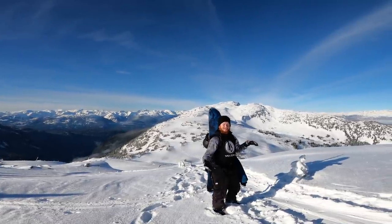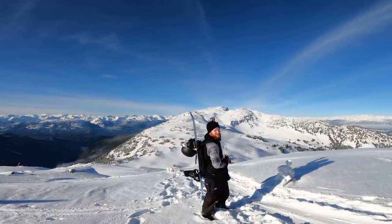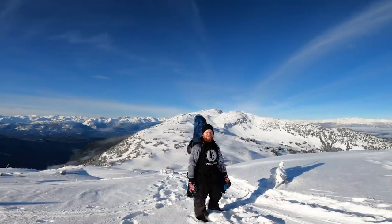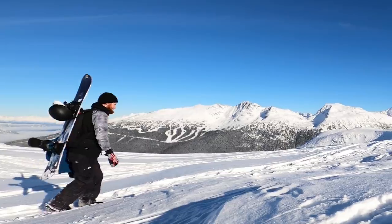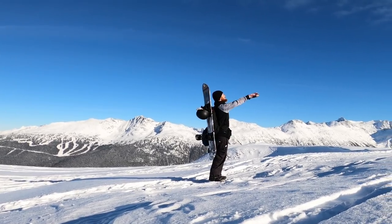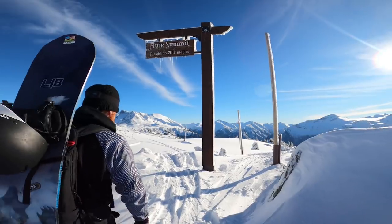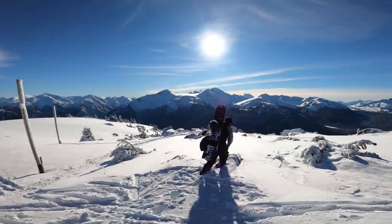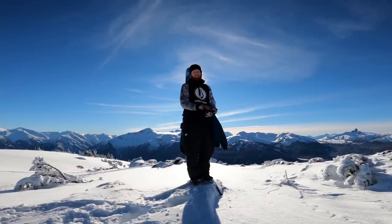Hello there. As you can see, we're just about at the top of where we want to go, the top of Flute. And what a view. This thing is just unreal. So we got Symphony, the first one there visible, and then Harmony Ridge coming all down through there. And all of this is just glorious. This is Xanadu right here. And yeah, the hike up has been pretty good, pretty mellow. We've just been taking our time, enjoying it. Good day. Just the top of the world here.